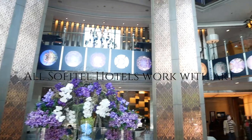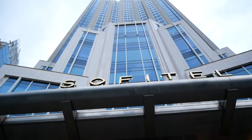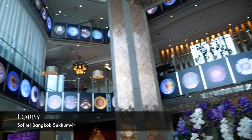All Sofitels actually really work with integrating art. If you look at Sofitel from the surface, it actually looks like a crown. When you go to the lobby, you'll see a bunch of beautiful photographs, actually 42 to be precise.